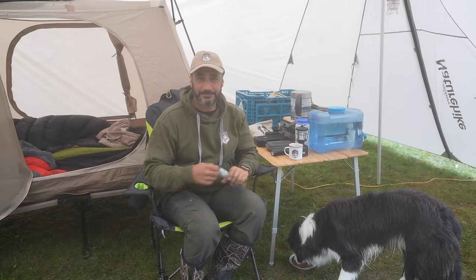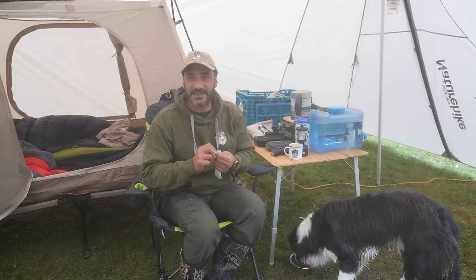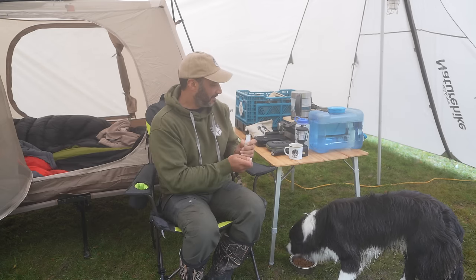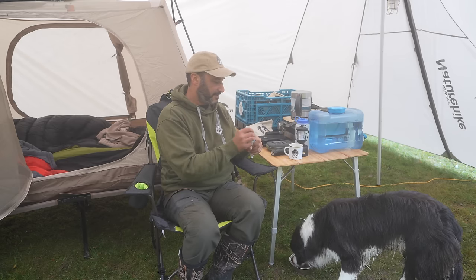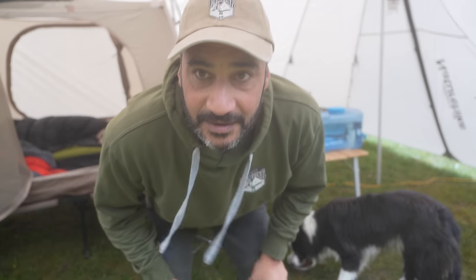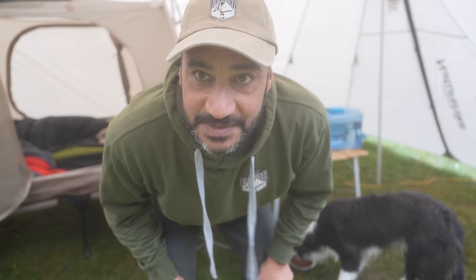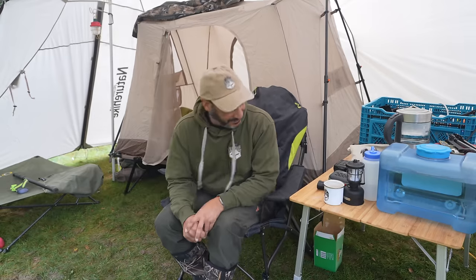So the setup, I'm liking it. I can't tell if I'm misting up for you or not. I know it's cold and it does affect the camera sometimes. I might have to move angle because it's so bright behind me. I'm not sure if it is misting up. Okay, let me bring you back. Okay, solved it. Right.